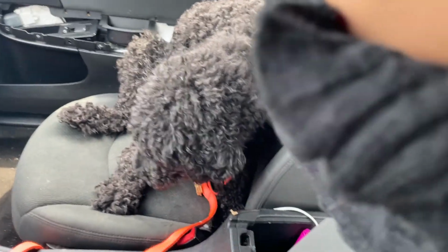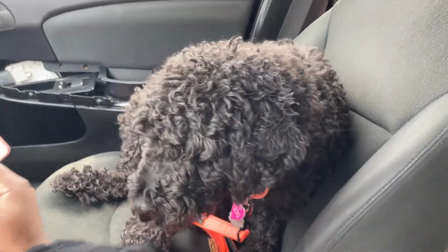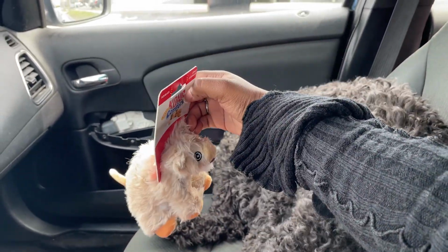I'm disappointed in myself because I did not look at the calendar. Her appointment is next week, so we drove all the way to the groomers and didn't even get her groomed. So she's sitting over here munching on this little treat that I got her, and I got her a new toy. She picked it out herself.